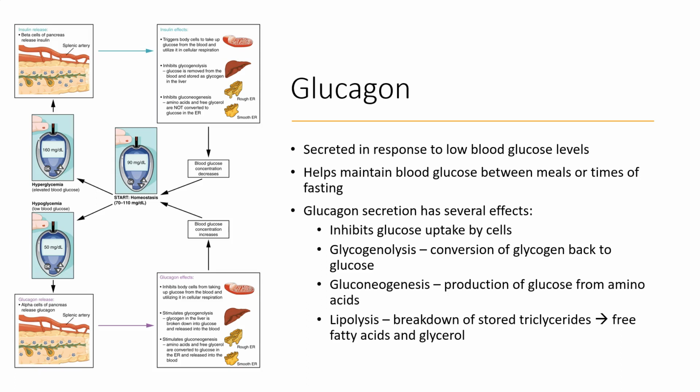Glucagon has several effects. One, it inhibits the uptake of glucose by cells. Two, it promotes the breakdown of glycogen into glucose through the process of glycogenolysis. Three, it promotes the production of glucose from amino acids, the process of gluconeogenesis. And four, it can promote the breakdown of stored triglycerides if needed, releasing free fatty acids and glycerol in the process of lipolysis. Once blood glucose concentrations have returned to normal, this process turns off in a negative feedback pathway.